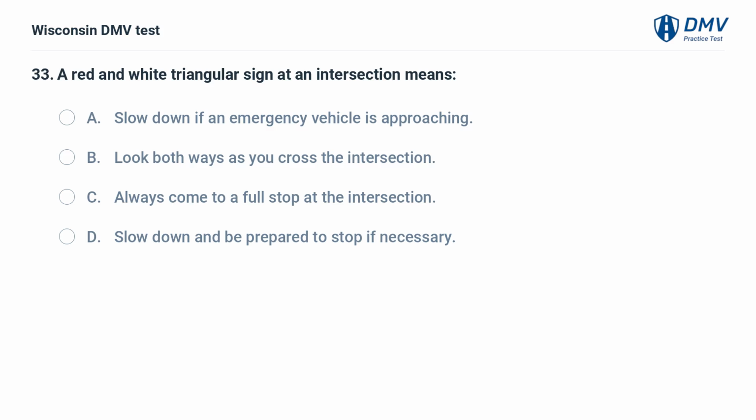A red and white triangular sign at an intersection means: A. Slow down if an emergency vehicle is approaching. B. Look both ways as you cross the intersection. C. Always come to a full stop at the intersection. D. Slow down and be prepared to stop if necessary.